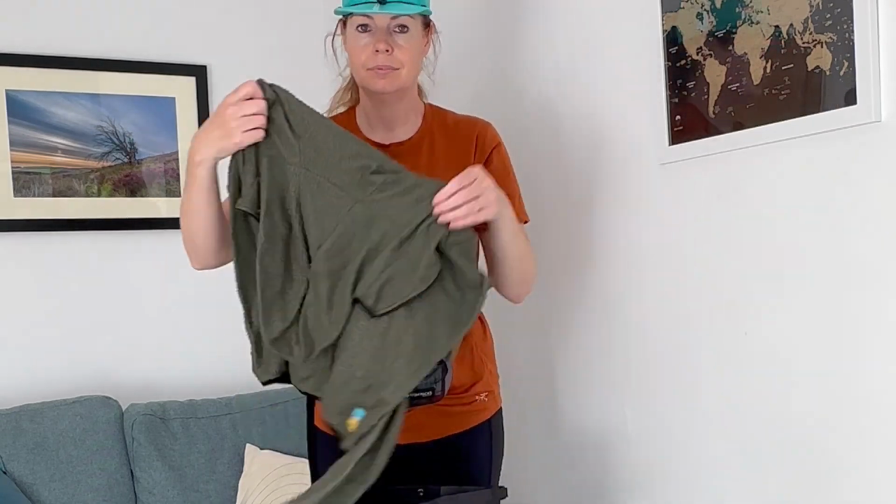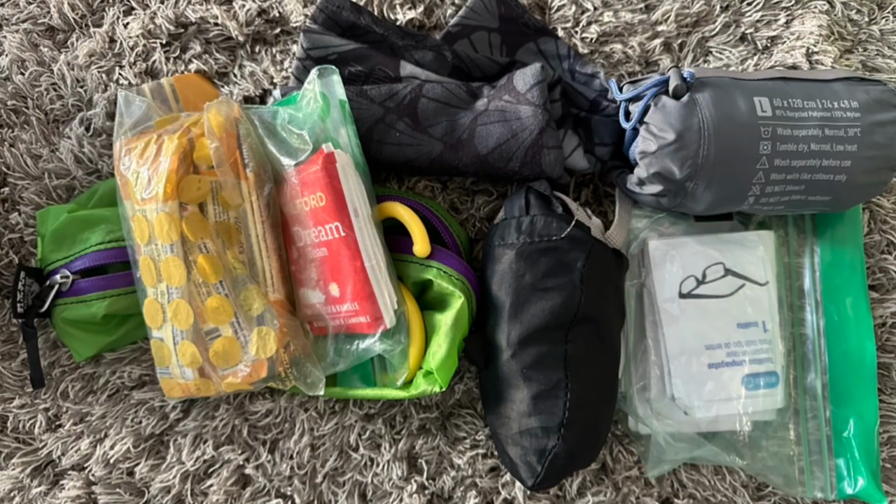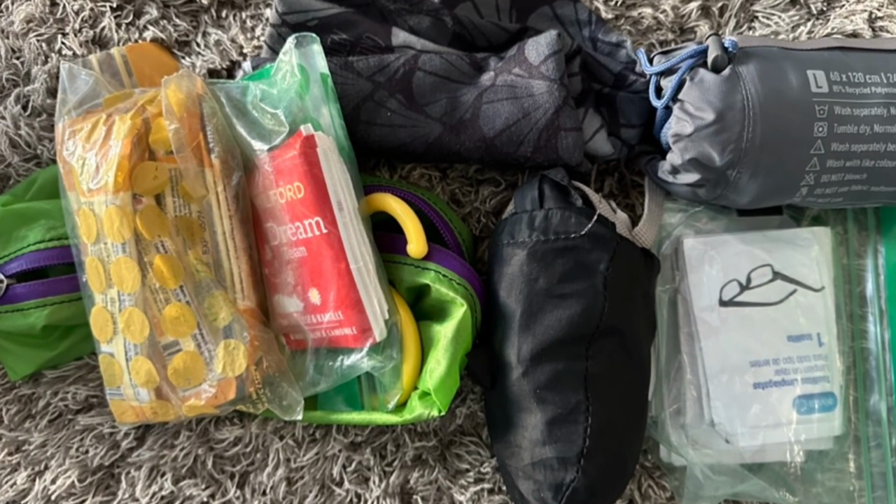A really lightweight fleece made by Senchi Designs. It's an Alpha hoodie. I've got a little bag here with miscellaneous items in, including herb tea bags, a packable towel, electrolytes, an S-hook, a little packable bag for taking into the shower or going shopping with. I have a buff, and I have some glasses cleaning wipes because I do wear glasses.